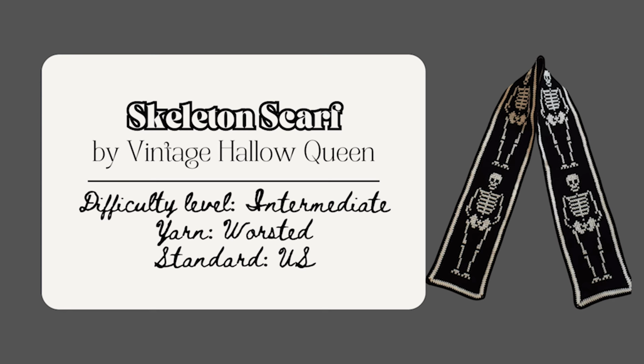It measures 61.5 inches long by 7 inches wide, and it can be easily adjusted to the size that you like, and it's a paid pattern in their Etsy shop.